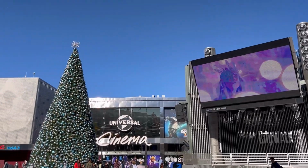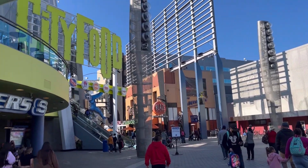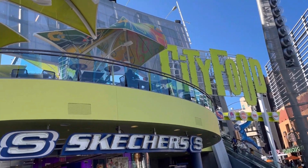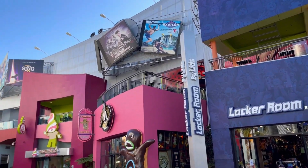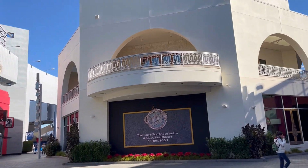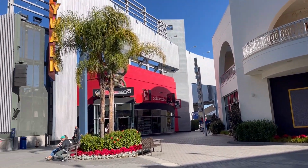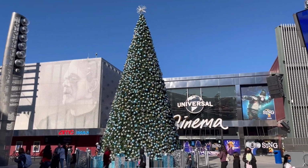People just usually will miss City Walk and walk completely right through it when they're walking to the parking lot, and they miss all the amazing restaurants and shops. Like I said, eating inside the park can be really expensive and it can be a lot more crowded, so taking the time to go out to City Walk, eat there, and then head right back into the park can be a great option. Just make sure to get your hand stamped. If you don't have a season pass, if you just have a day ticket, get your hand stamped because otherwise they will not let you back in.